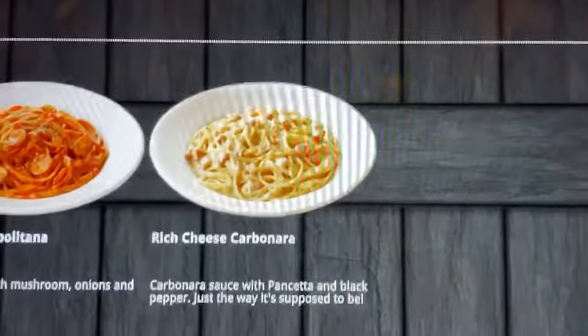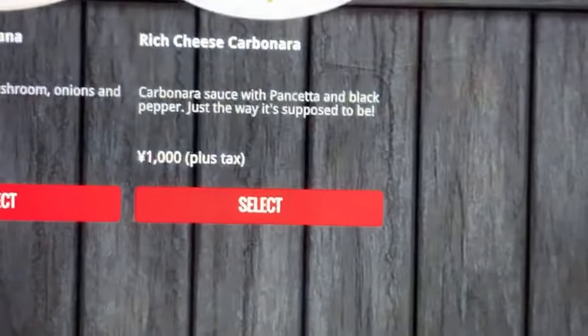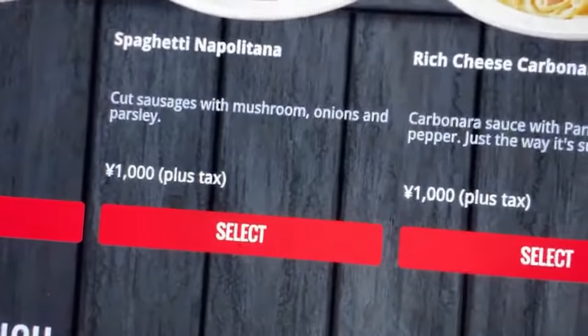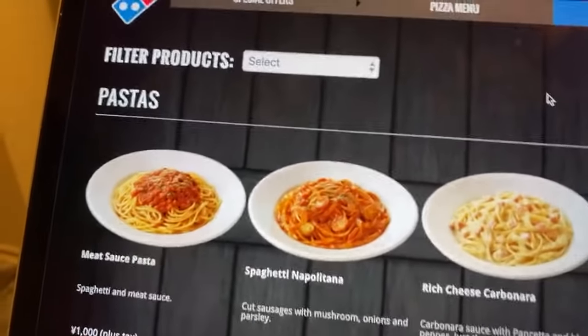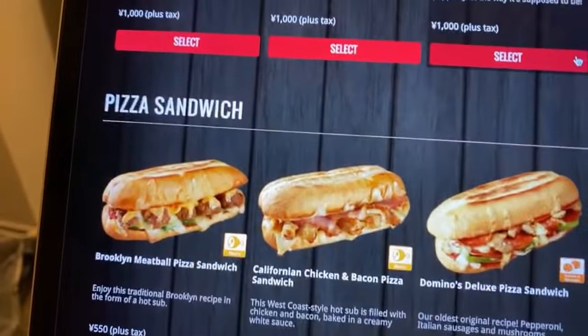We've got the rich cheese carbonara. Carbonara sauce with pancetta and black pepper, just the way it's supposed to be. We got spaghetti Napoletana with the cut sausages with mushrooms, onions, and parsley. We got the meat sauce pasta. This is crazy. Spaghetti and meat sauce. They really do got it all. And then, as if that wasn't enough, you scroll down a little bit, we got pizza sandwich.